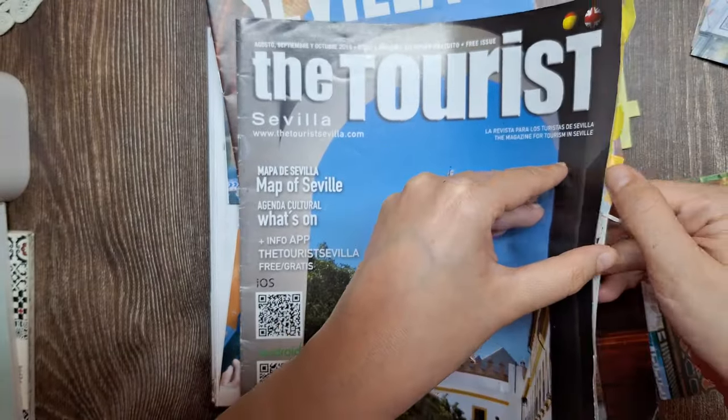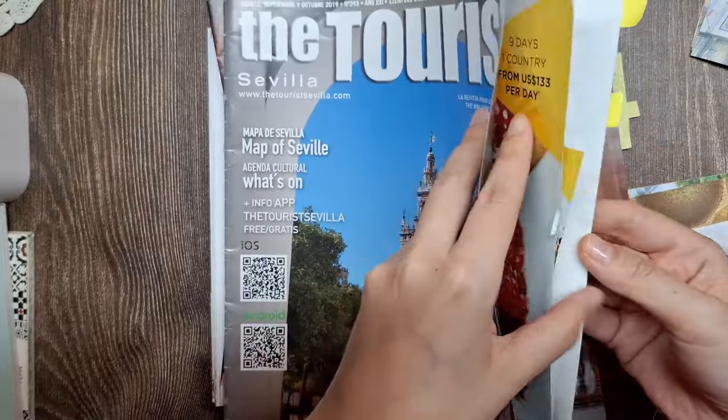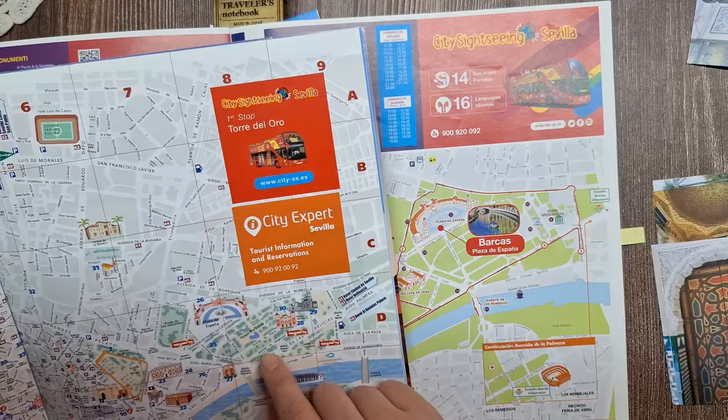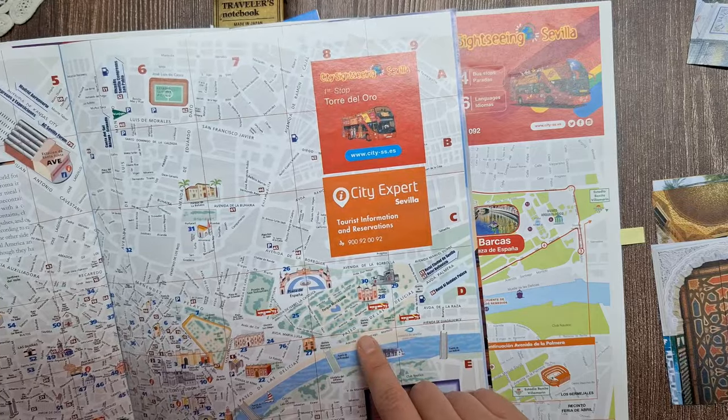While browsing a brochure of Seville, I found some photos of Real Alcazar and a map of the sites we visited that I would like to add to our page.